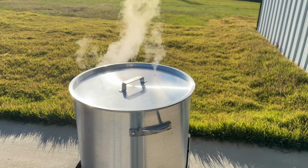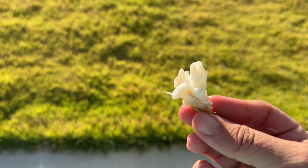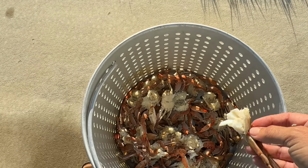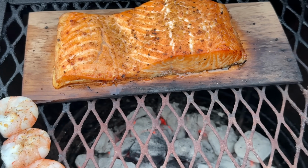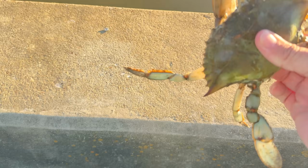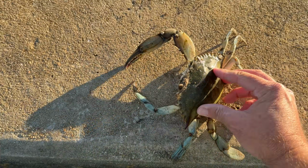And when your timer's up, the crabs are done, and you've got a bunch of lump crab meat to sit back and enjoy. Pair that up with a few Gulf shrimp and some cedar plank salmon, and that's a prime ocean cuisine. But guys, don't think I forgot to release the one that earned his freedom.